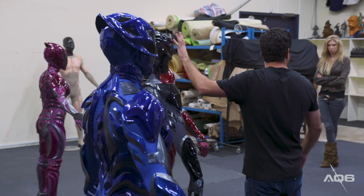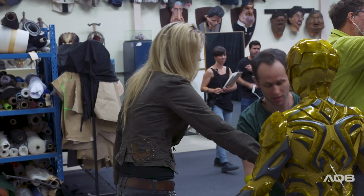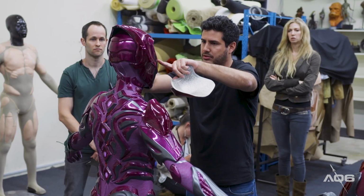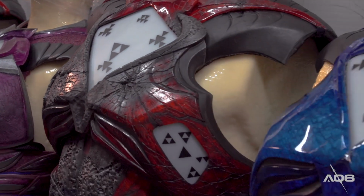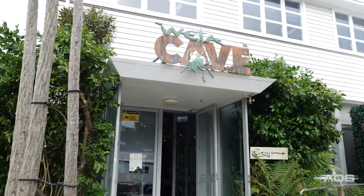Not only do all the props have to be interpreted from the script, they have to be designed, engineered, and then constructed, painted, and finally shipped to the set on time. After wondering about these questions since we were kids, we decided we weren't going to wait any longer, and we packed up our gear and we went to WETA in person.